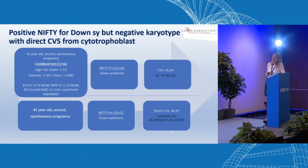There are 2 cases with positive NIPT for Down syndrome, where we did first the CVS, and the direct CVS, which is from cytotrophoblast, which is only the placenta, showed a normal karyotype. But when we did the amniocentesis or the cultured CVS, it showed Down syndrome.